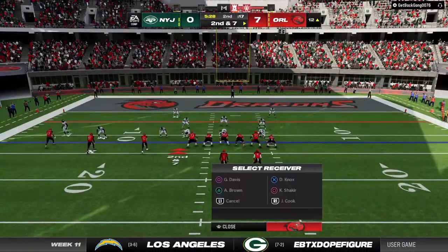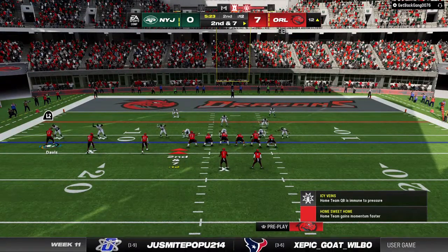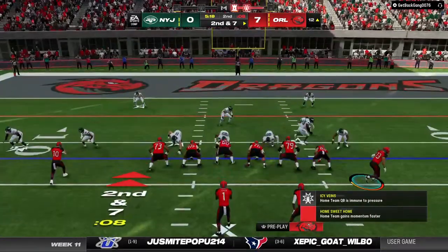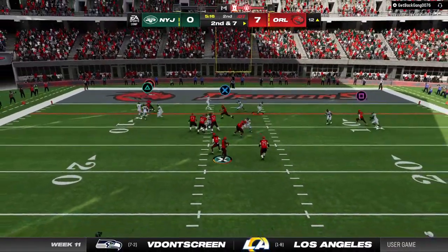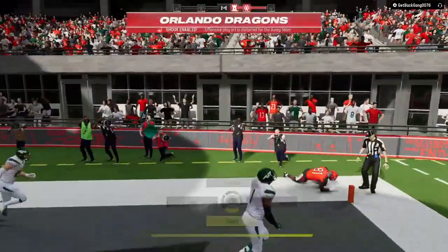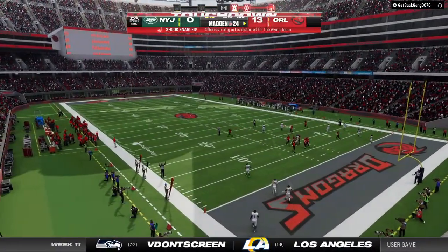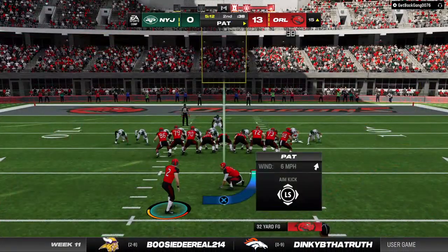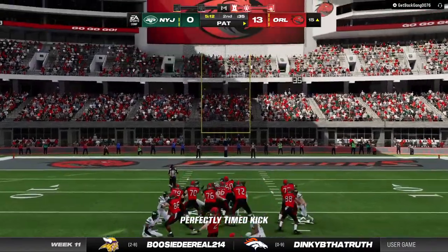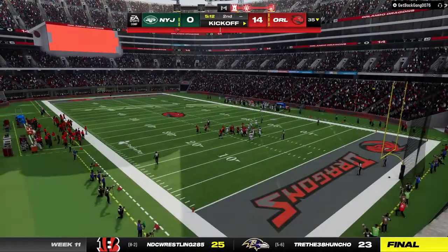They'll come up 2nd and 7. In motion right is Davis. They go play action with Jackson. And it's caught. Touchdown. A.J. Brown with touchdown number 12 on the year. And the Dragons go up by 2 touchdowns. Extra point by Bass, up and good. And it's now 14-0.